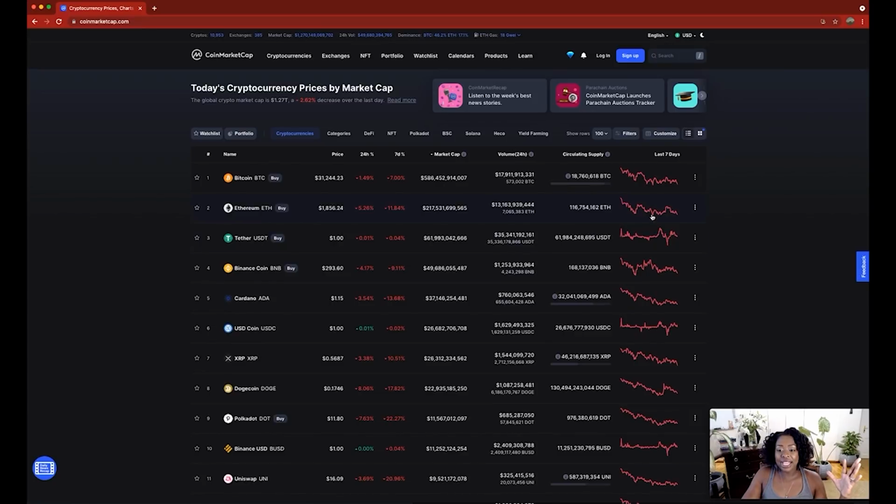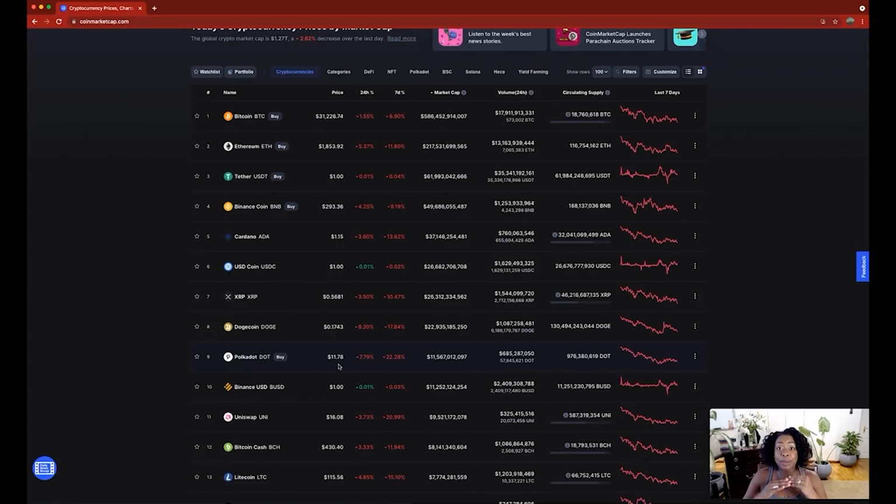Also, from that red look of everything on the screen, at the top here, it says the global cryptocurrency market cap is at 1.27 trillion, which is this number up here, and it has decreased by 2.62% over the last day. So this is the overall market has decreased. So that's also how you know it's red. All right, so I'm going to do a break, and then I'm going to take you into a coin so you can see what the tabs look like.